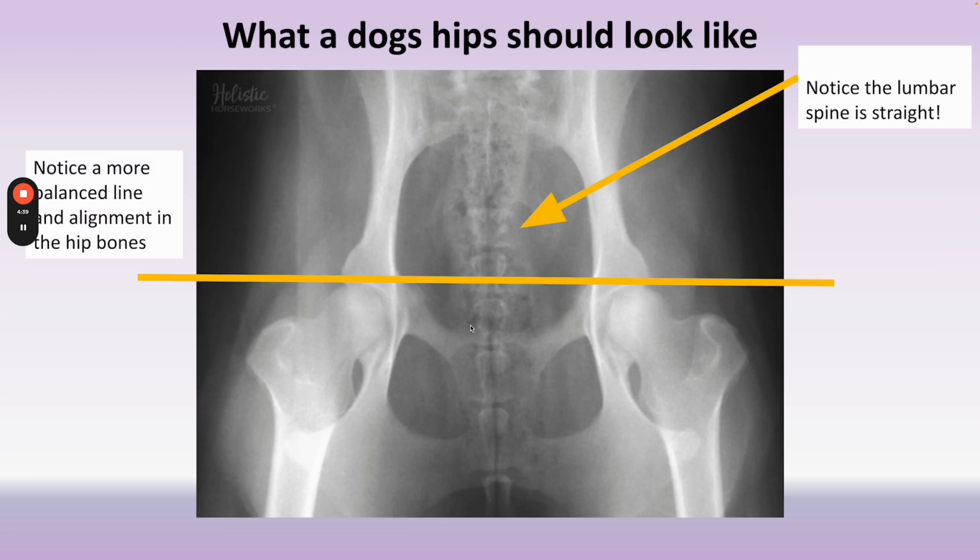What a dog's hips should look like. Notice that the spine is straight. And notice a more balanced line and alignment of the hip bones.